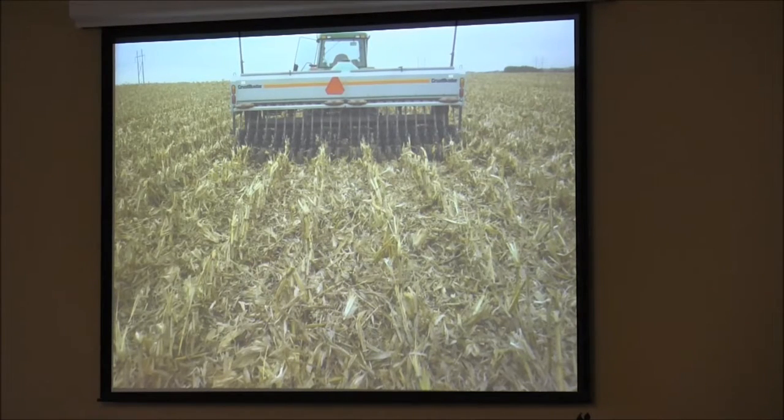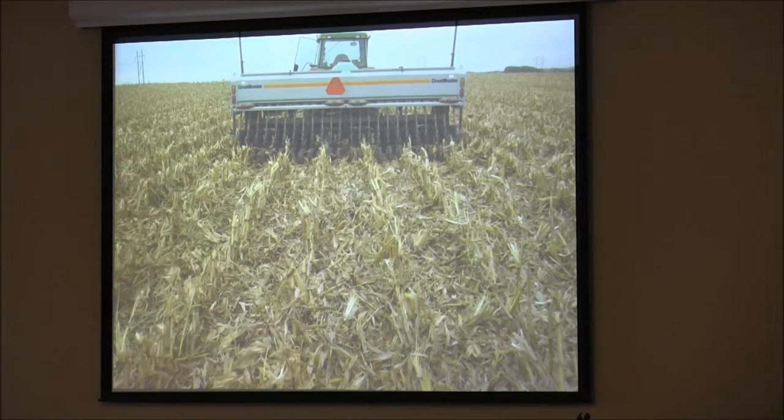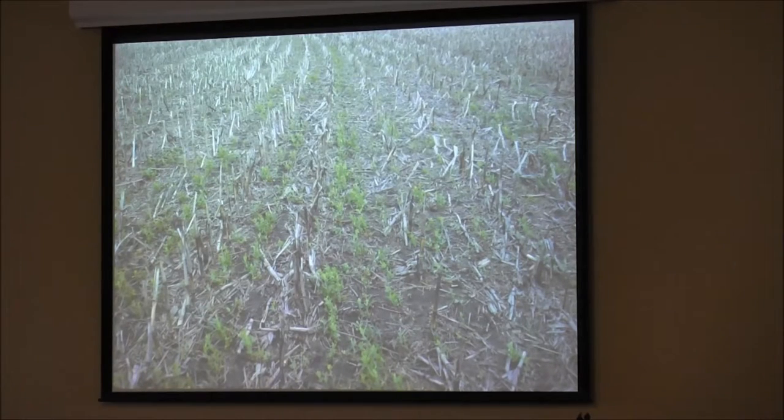My drill puts a seed in the ground at the same time to feed the soil biology. Here's about 220 bushels of corn residue the day after harvest. That's when I seed my cover crops. There's March 15th, the next spring. Where's all that corn residue?